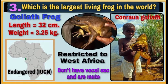The specimen can grow up to 32 cm in length and weigh about 3.25 kg. One important point about this frog, they do not have vocal sac and they are mute and are restricted to West Africa.